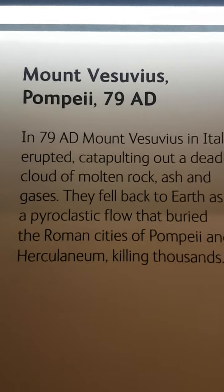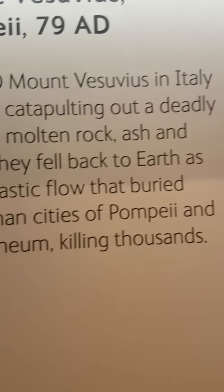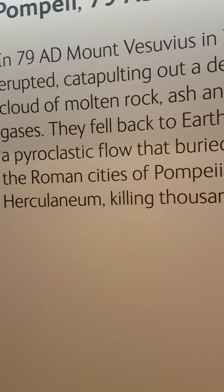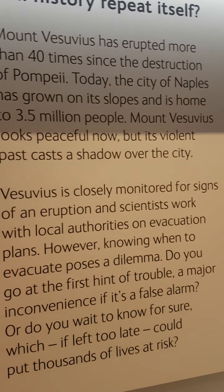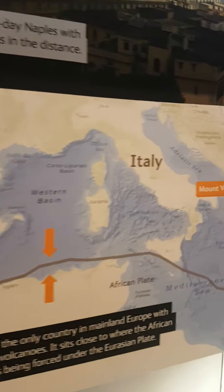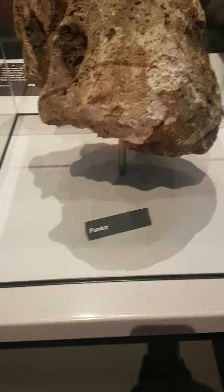This is about Mount Vesuvius in Pompeii. In 79 AD, it erupted, catapulting out a deadly cloud of molten rock, ash, and gases. In Pompeii, Italy, a volcano erupted. When it erupted, its inhabitants were buried, so the ash went out. Here is some pumice.